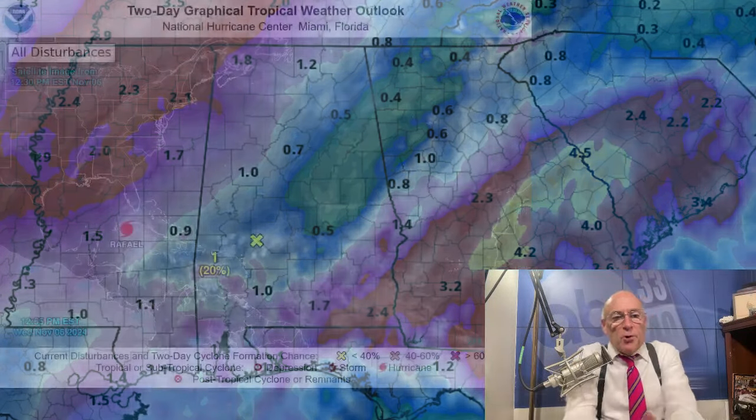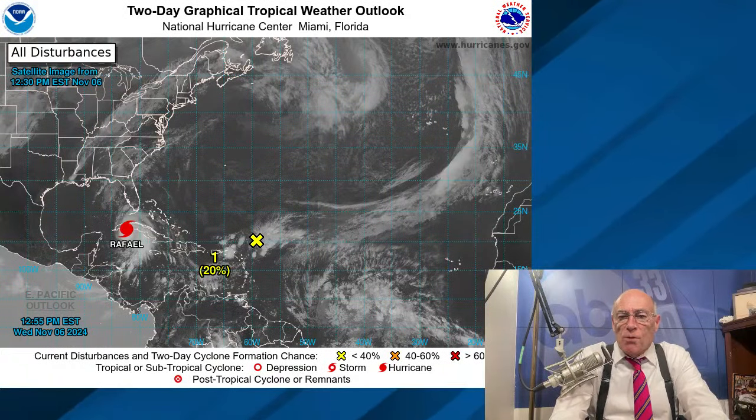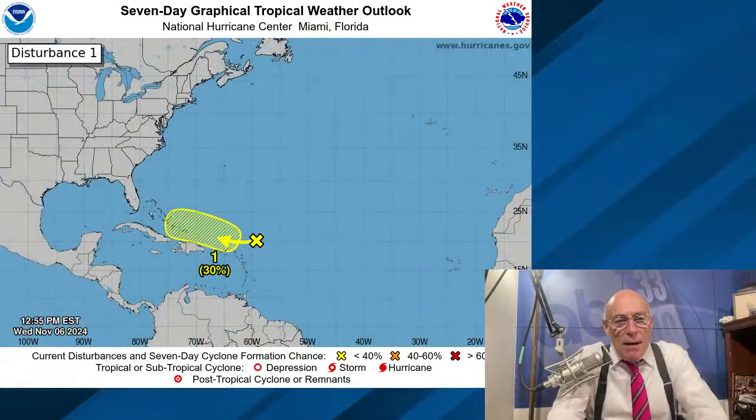So we'll check weather in the tropics. That's the big picture. We have Rafael. It's over the western tip of Cuba. Little feature that is east of the Bahamas.